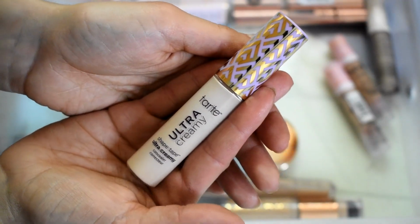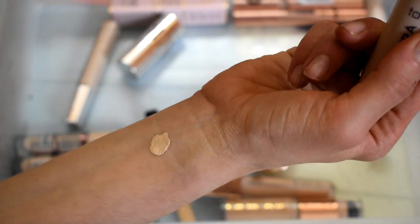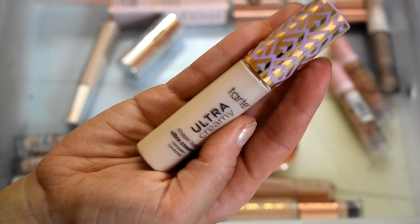I think it's easy to go overboard with this because it's very creamy and it gives a good amount of coverage. Not quite as much as the original Shape Tape, but it's definitely way more hydrating and creamy than the original. Just use a little bit, but it's really pretty on the under eyes and I really enjoy it.